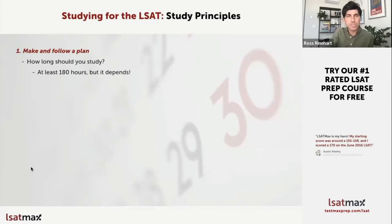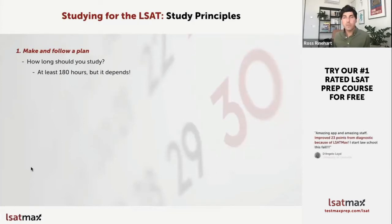It depends. It'll also need to be a sound, reliable plan that makes sure you understand all of the facets of the exam that you need to understand in order to achieve your target score. Now, our discussion of what this sound and reliable plan should look like will be the bulk of what we discuss in today's lesson.